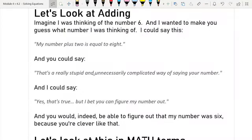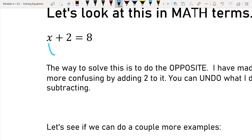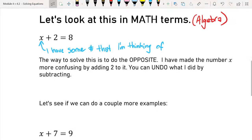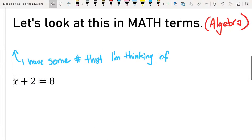So here we are. Let's look at this in math terms, in what we call algebra. And algebra is just a fancy way of saying using letters and numbers to solve equations in math. So, using letters and numbers, I could say x, which means I have some number that I'm thinking of. And that number that I'm thinking of, if I add 2 to it, is equal to 8. Now again, you probably know enough math facts that you can just do that math.